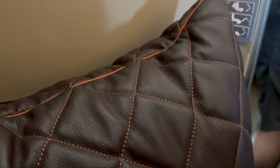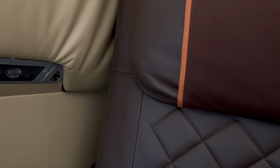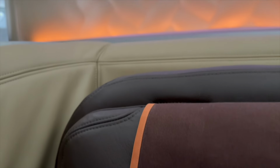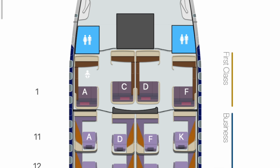In general, I feel like the materials are really fantastic. I like the color scheme personally. It's a bit old school with the beige and brown tones, but it definitely feels very elegant. And you can also see this kind of pattern on the wall and this warm lighting. Personally, I think it works really well.